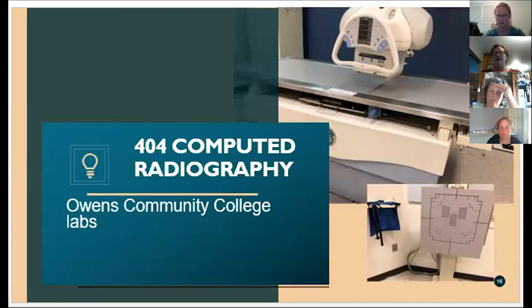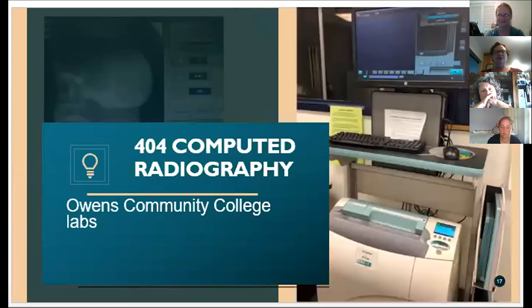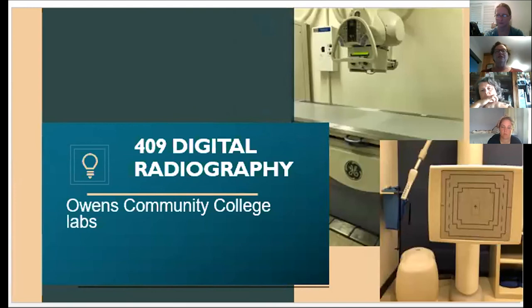So these are our labs here. We are really blessed at Owens to have some very up-to-date equipment. This is a room we call a CR room. This is 404, and it has digital detectors that we can take and create digital images. And then this is what the CR equipment looks like. Go ahead and switch to the next one, please. This is 409, an all digital room. That little blue handle that you see is actually a detector. We don't have to take anything in and out in this room. It sends all the information to a computer, which is really cool.